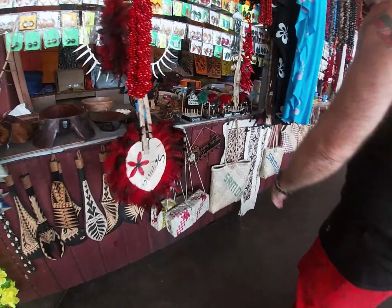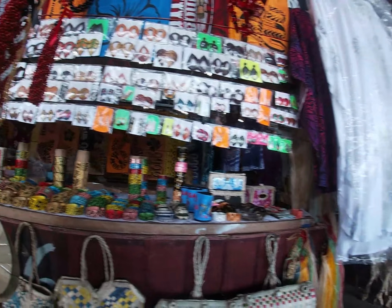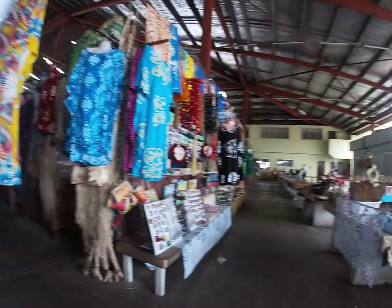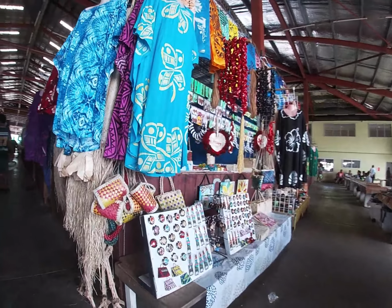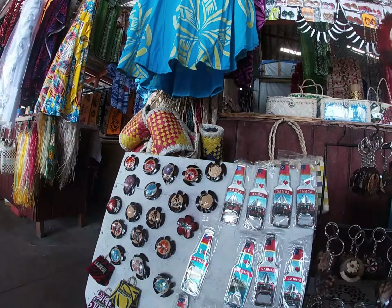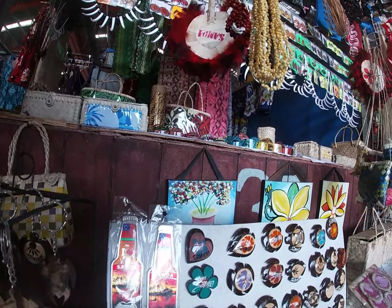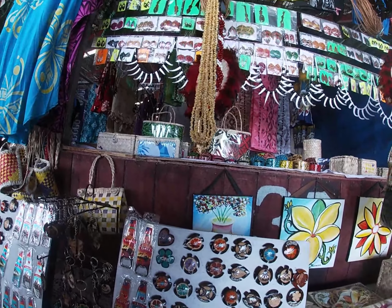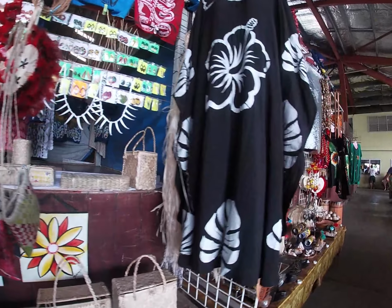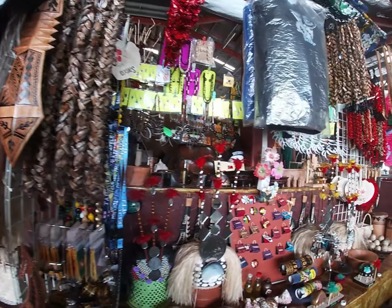Here we go. Is this it? Here they are. We've been searching forever and we finally found beer coasters. Woo-hoo! And I cut out the bit where we're buying it. She wanted 10 tala each and I asked her if we could have 2 for 15 and she agreed. So there's a little bit of bartering, you can do a bit of haggling here. It's nothing like, you might think, India or something where it's expected. Thailand, yeah.